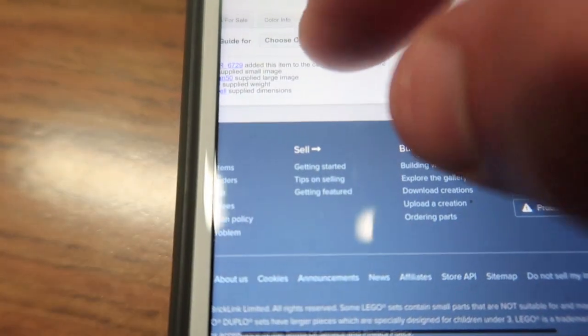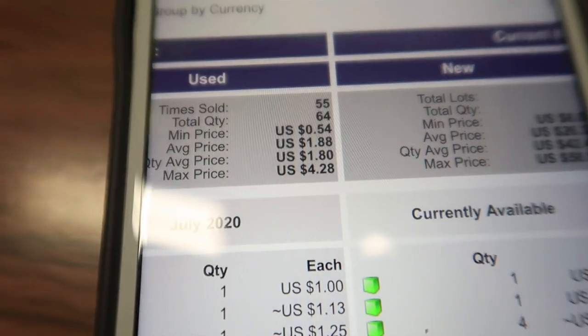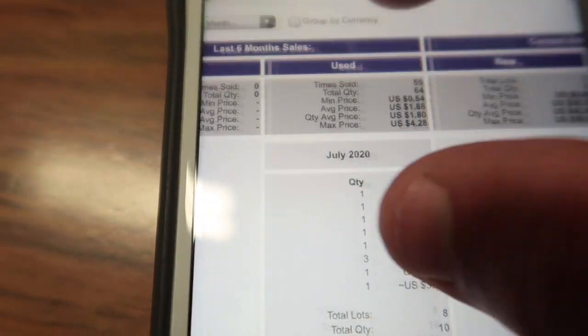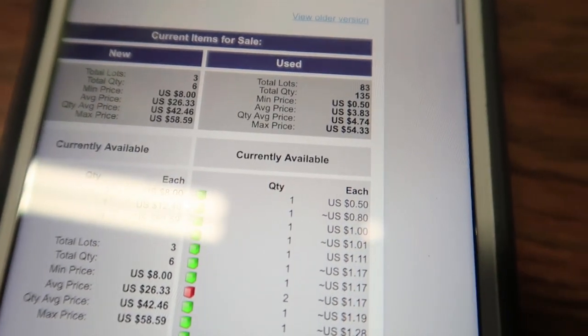And so that guy knew exactly what they were. Oh wow, used. They sell for about $1.88 on average. Nice. People want about $3.83 for them. I got 2 of them, and this thing is so weird.